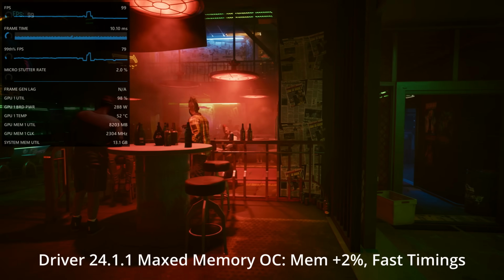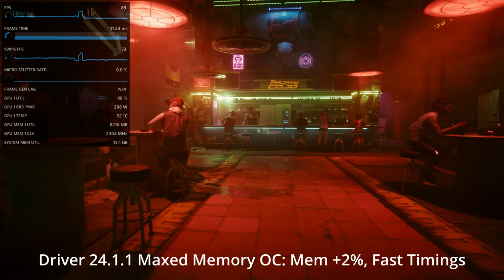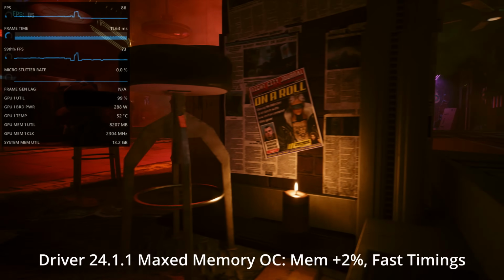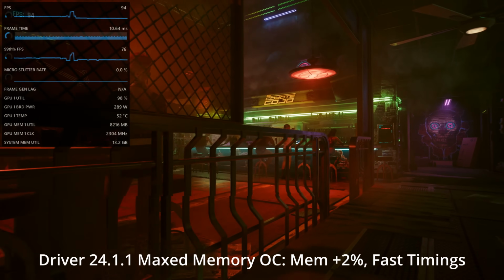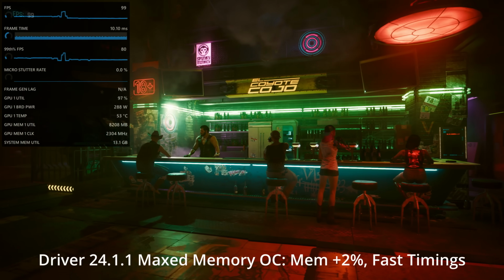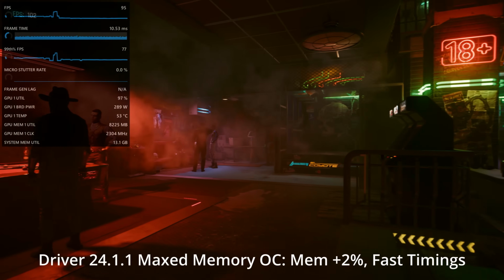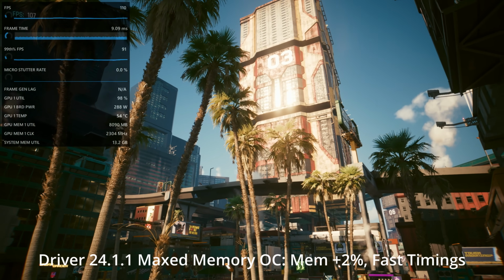So we can go ahead and see if we get any kind of meaningful difference. But again, this is on the original drivers. So that only 2% boost to the memory clock. You can see it is showing a little over 2300 megahertz here. And yeah, we'll see if we get anything better than about 95 FPS. We're running to the end of the benchmark run.